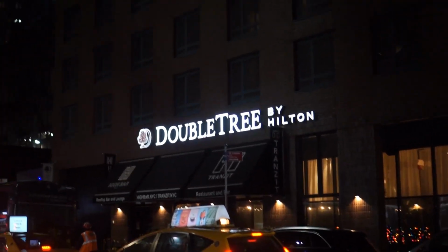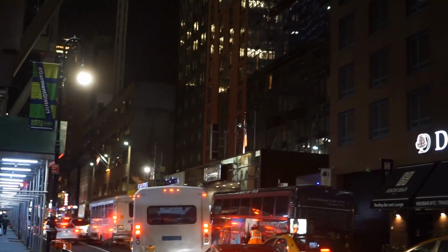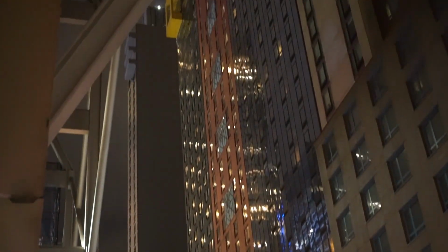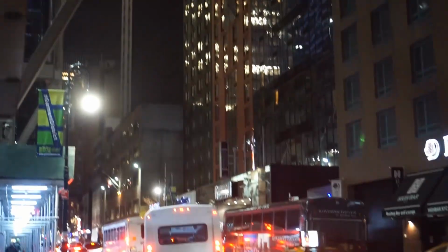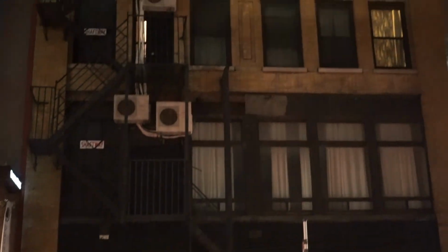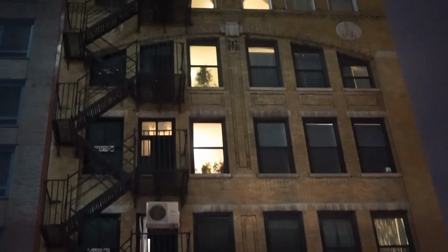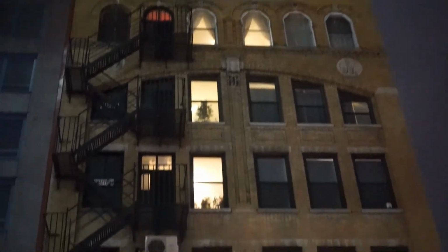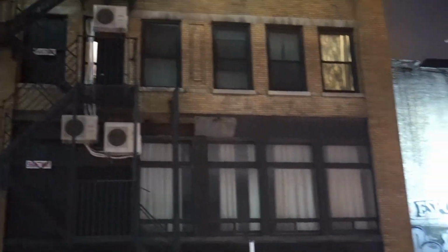And just take a look at all the other buildings that are around here. You can see the traffic is here. All the other hotels here. People really like it. This is just to show you what the neighborhood looks like around here. Smaller building right next to it. That's not gonna last long. Some developer is gonna come along and buy that smaller building and put up another hotel.